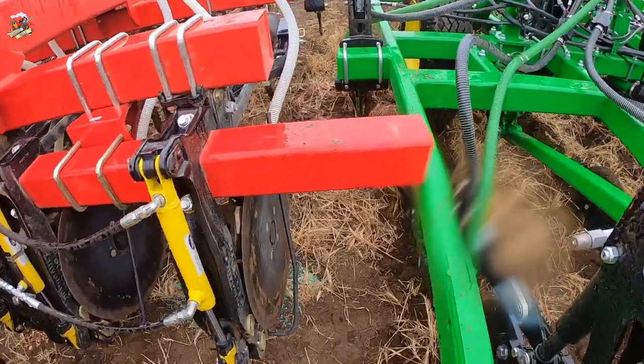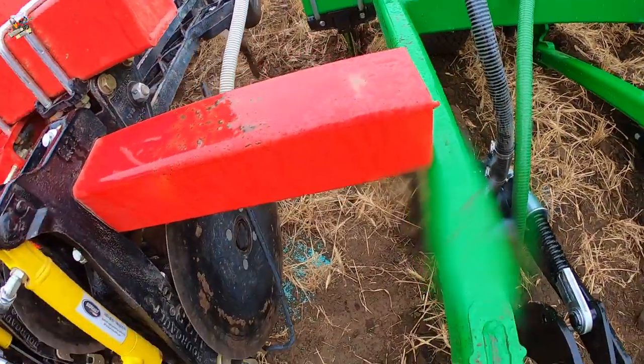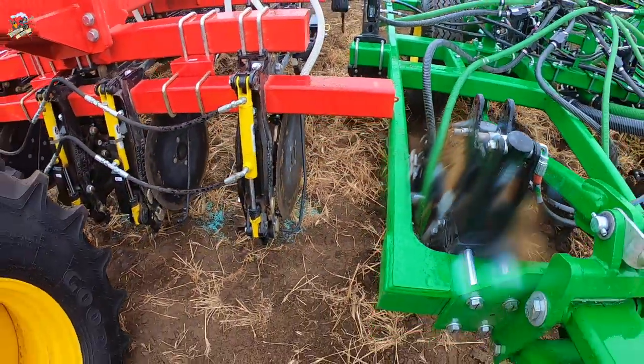Check this out. They sure cut it close, but looking up close, it does not look like they actually hit, but they were as close as you could get without hitting.